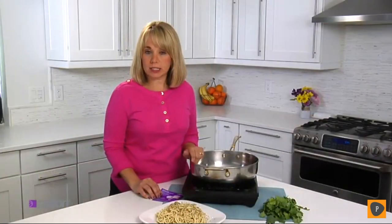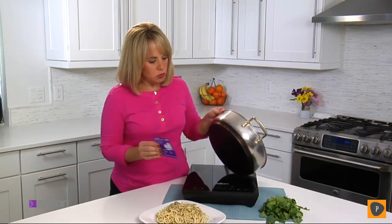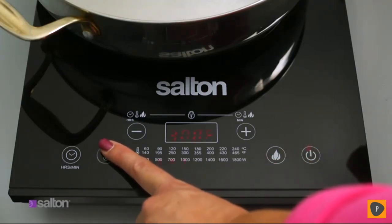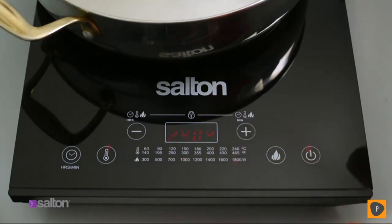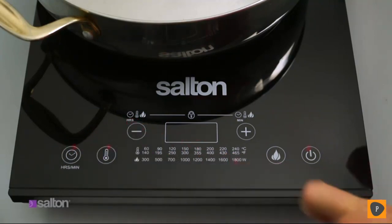Most cookware will work as long as it's magnetic, and Salton gives you this magnet with your cooktop, so all you do is place it on the bottom. If it sticks, it works. The Salton Induction Cooktop is also easy to use. Just choose Fahrenheit or Celsius, and then adjust your temperature from low to high. You can also set the timer for up to 3 hours, and it will turn off automatically.